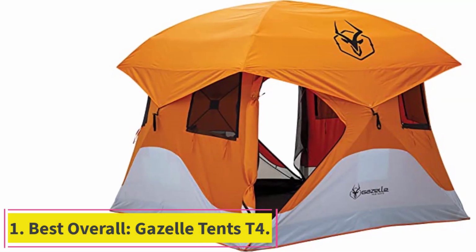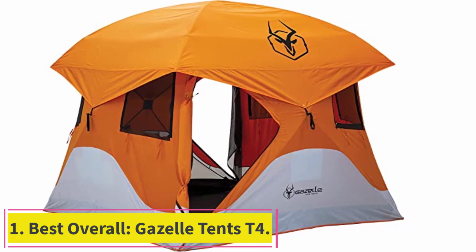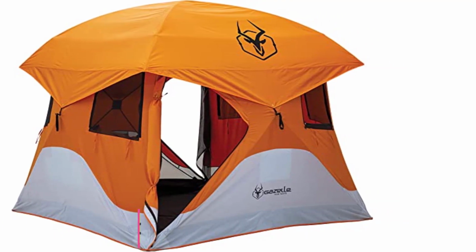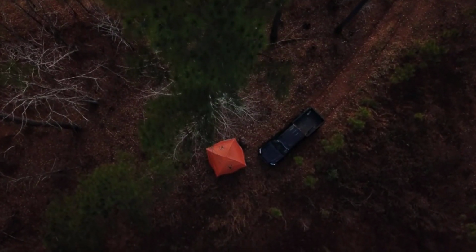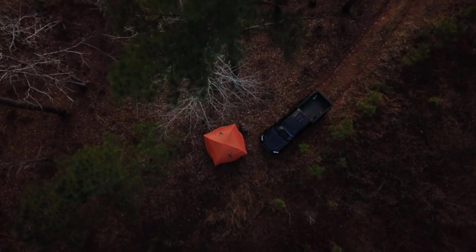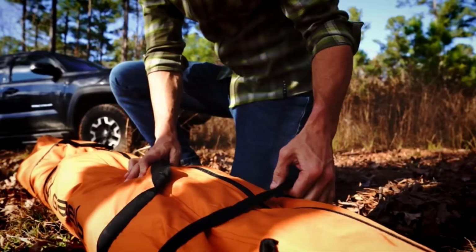Starting at number 1. Best overall, Gazelle Tents T4. The Gazelle T4 is a lightweight, 4-person tent that can be erected easily and in a matter of seconds. The T4 is an ideal tent for car camping because of its setup speed and small size when totally collapsed.